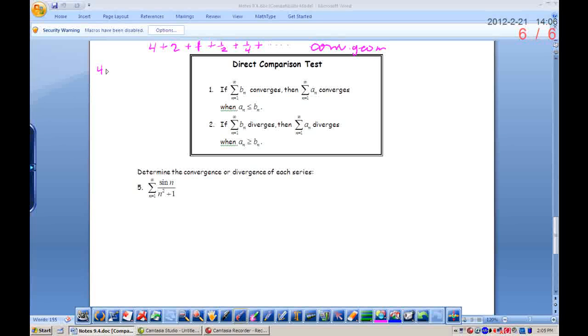Let's say that series is 4 minus 0.01 plus 2 minus 0.01 plus 1 minus 0.01. Okay, do you see the pattern here? I'm basically taking the original series, or this convergent geometric series, and every single term is just 1/100th less than that series.